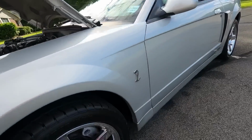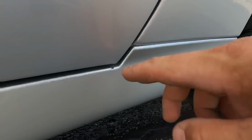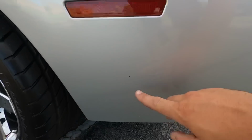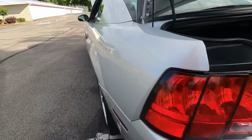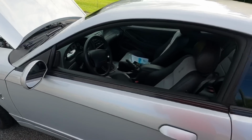And down the side of this car, the lower portion, midsection. A little chip there in the corner, also here. A little chip in the back here too. Also got a little spot there. Back window's nice and clean. Really, this whole car is nice and clean.